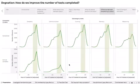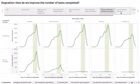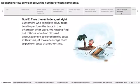And so one of the things that we're suggesting is making sure we have the timing of these reminders correct. We suggest that customers who complete all 20 tests tend to perform those tests in the afternoon after work. And we need to find out if those who drop off need encouragement to complete the test at this time, or do we need to encourage them to perform the test at another time? And these two goals lead to our recommendations.